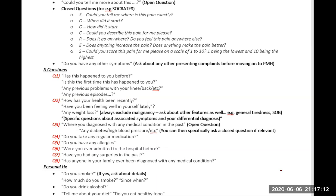Okay. Are you a smoker? No. Have you ever smoked before? No, I've never smoked in my life. How about drinking? I just drink socially. Okay. And do you have any?